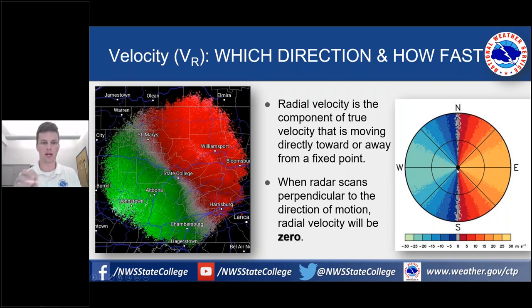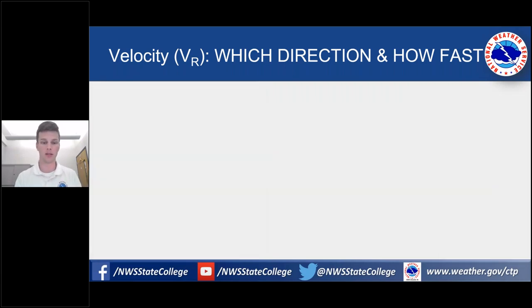Another thing to note while we're on this screen, I want to drill this point home. When you're closer to the radar, the stuff that's showing up is lower in the atmosphere, okay? So when I'm here at this first circle, that's going to be lower than when I'm over here on the far right towards the E. Does that make sense? So the farther I move away from the radar, the higher I am in the atmosphere, okay? So again, green or blue towards the radar, red or orange away from the radar. That's going to be the scale we're going to use.